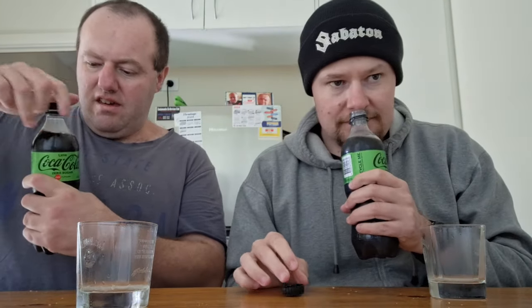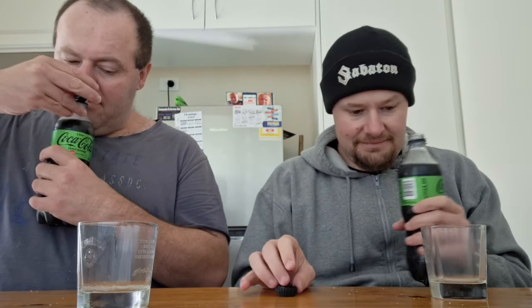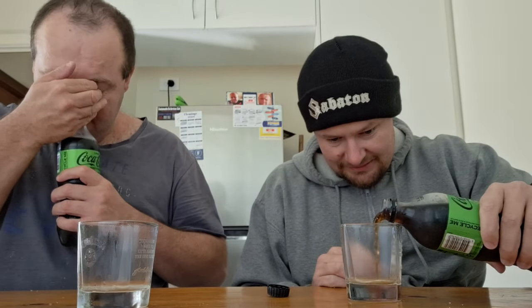So it's Coca-Cola no sugar with lime. It expires in July. I don't really smell lime. I smell Coke. Coca-Cola. Yeah, it does have mostly that smell too, but there's a little bit of lime, but not much.